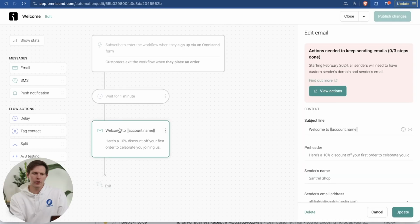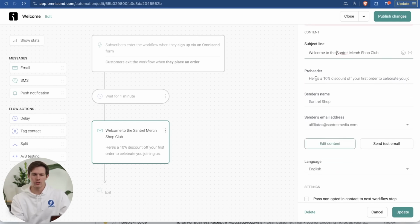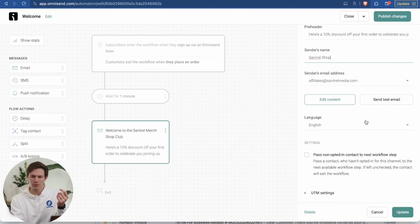That's unnecessary. Now on the bottom, the campaign here, we could say welcome to, and then let's replace account name with Santrel Merch Shop. Welcome to the Santrel Merch Shop Club. Pre-header, that is going to be what shows up below the subject line. Essentially in their inbox, they'll see that. Not necessarily the context of the email, but they'll see that as the subline right there. So it'll say, hey, here's 10% off your first order to celebrate you joining us. And then the sender's name, Santrel Shop, sender's email address, that is where they're going to be able to reply.